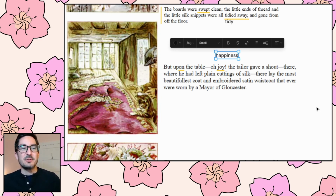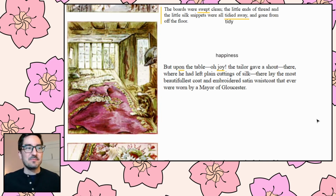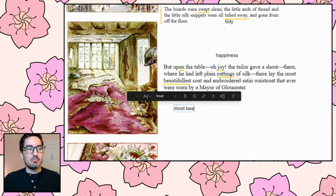Yeah. So he says, oh joy! So he's really happy. There where he had left plain cuttings of silk. So the cuttings means pieces that he cut. He took the silk and cut it into pieces, but he didn't put it together. Remember? And so, where he had left plain cuttings of silk, in that place there lay the most beautifulest coat. Now, this seems funny. Usually, we'd say most beautiful coat.